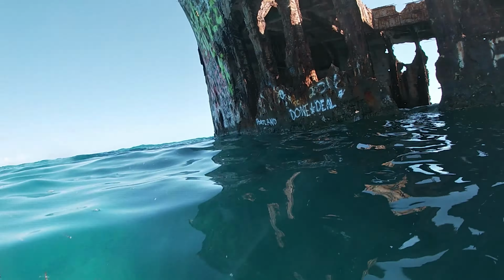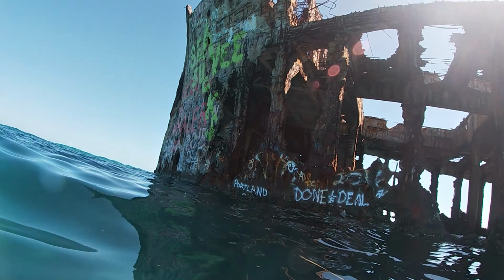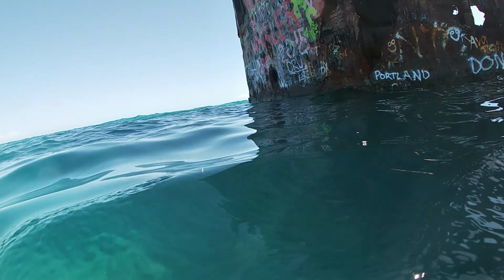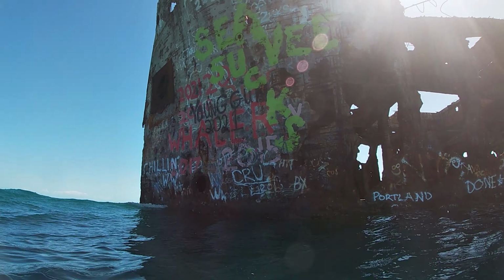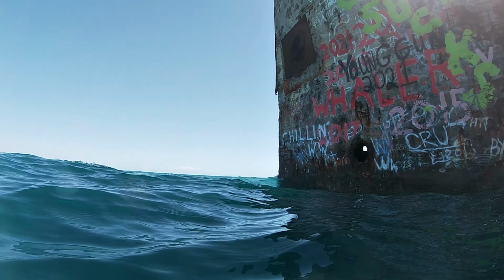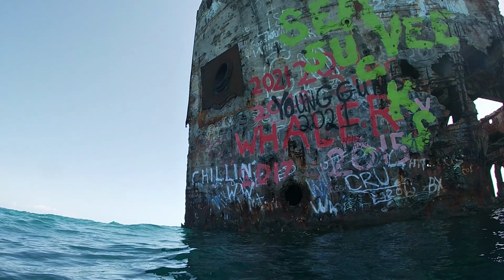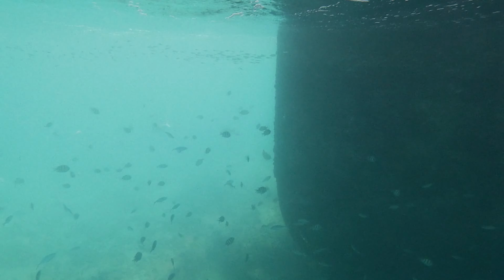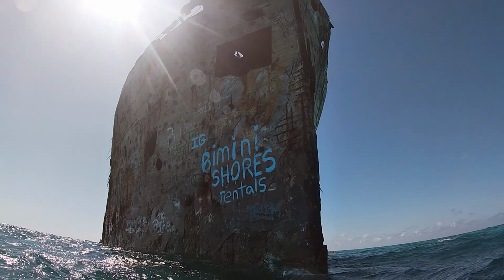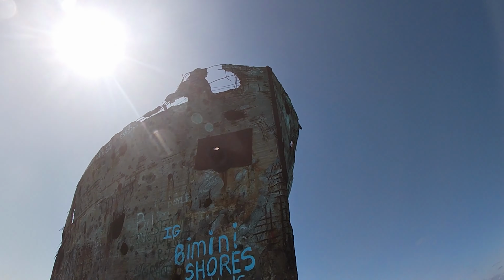And here we were making our way around to the back side of the ship. And this is where it gets a little bit harder, at least the day that we were there. So if you see, the waves are a little bit larger here. So you get pushed around a little bit more. There was more fish here, some graffiti there that you can see.